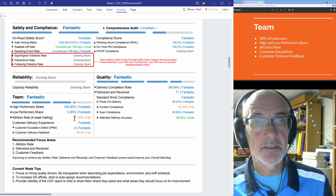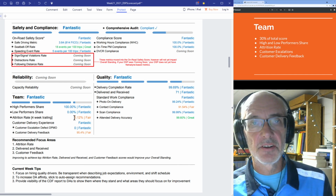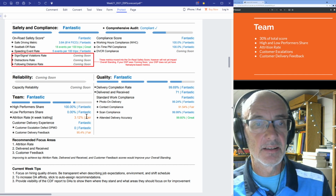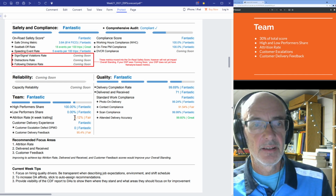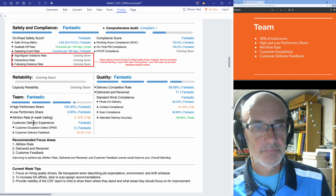It can be a physical job sometimes, and while most of our drivers like it, it's not for everybody. And so that's why we have an attrition rate. And so 3% is fair. I think that 1% or below would earn you a fantastic rating.